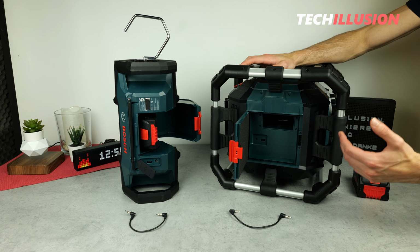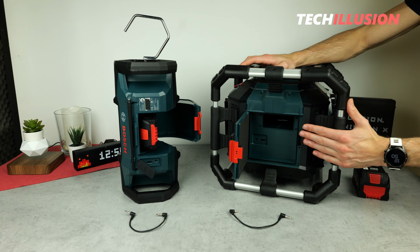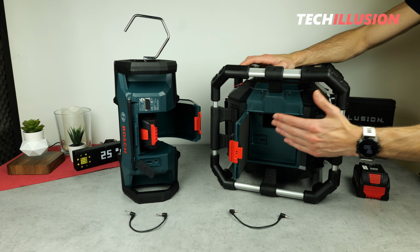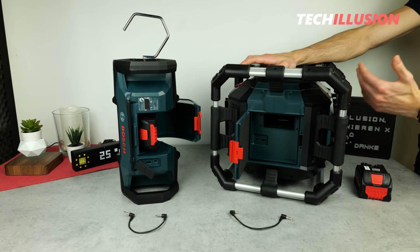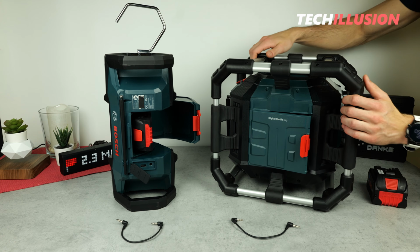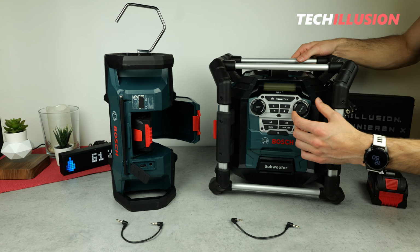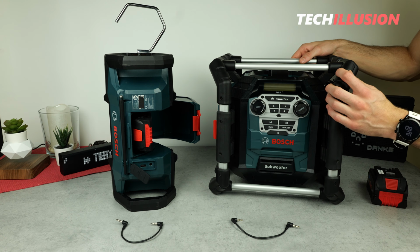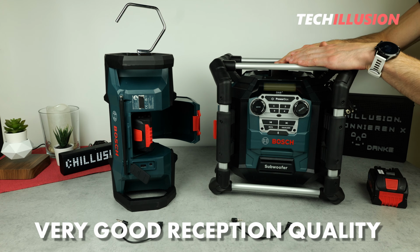Personally, from practical experience, I can definitely say it's worth spending a few extra euros and getting the DAB+ version. I've almost exclusively used these radios in DAB+ mode because in this reception range, we have numerous stations available. We have an extensive list here where we can choose from approximately 100 stations. Additionally, the reception quality in DAB+ is also very clean.